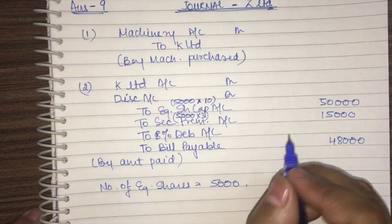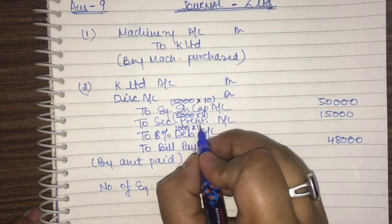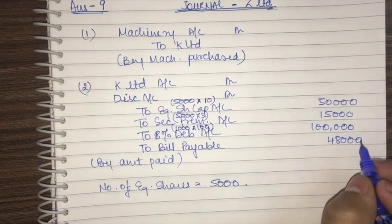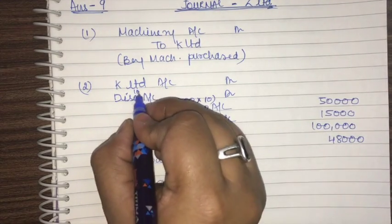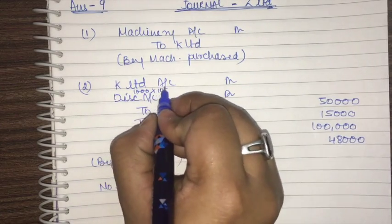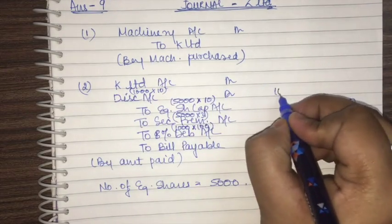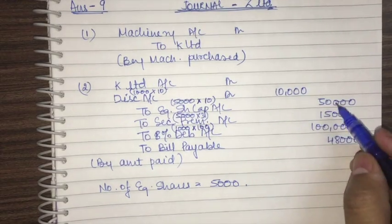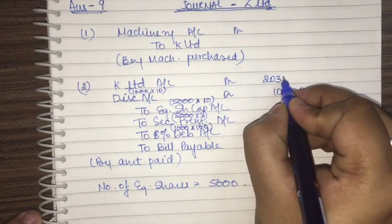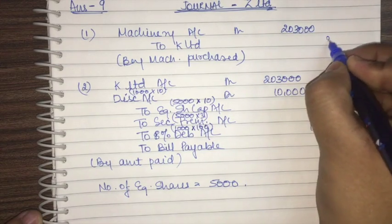Further, you know how many debentures were issued? 1,000 debentures of rupees 100 each. So 1,000 into 100, that comes out to be 1 lakh. And further, you have a discount of 10%, so 1,000 into 10, that comes out to be 10,000. You can do the totaling. The totaling comes out to be 2,03,000. That means the machinery that was purchased was of 2,03,000.